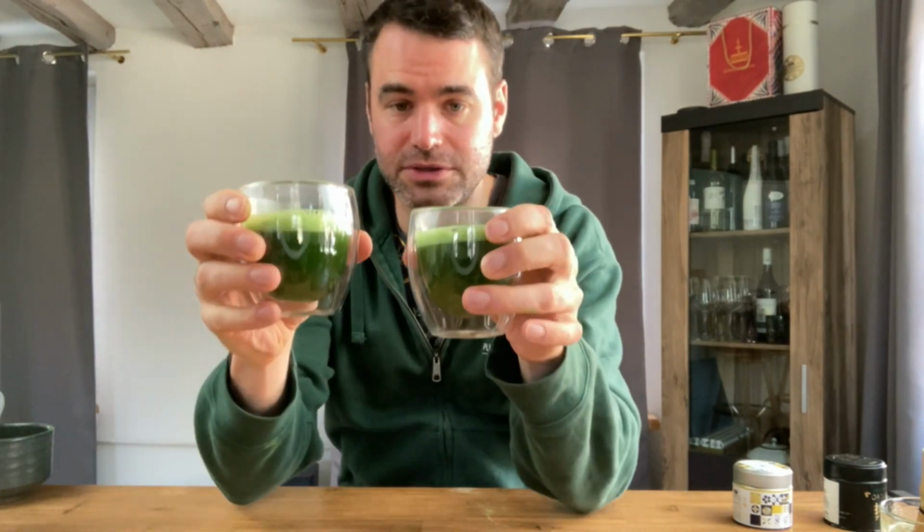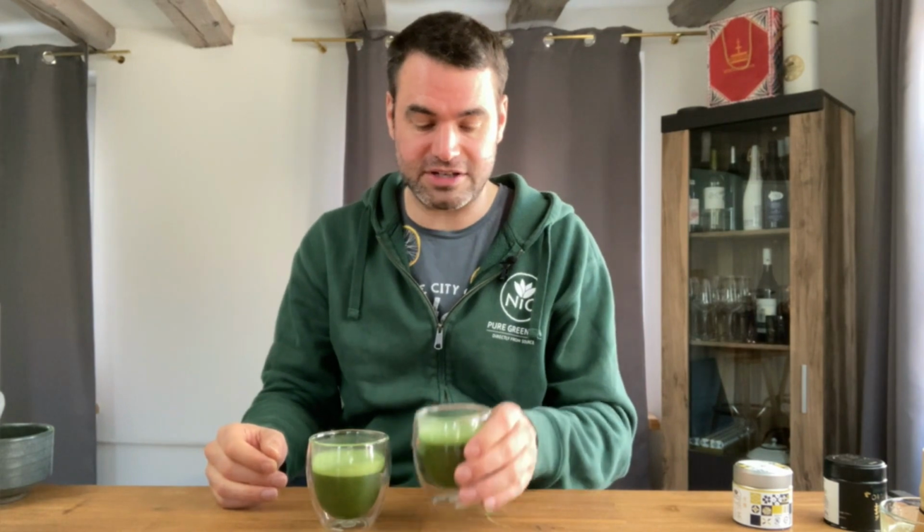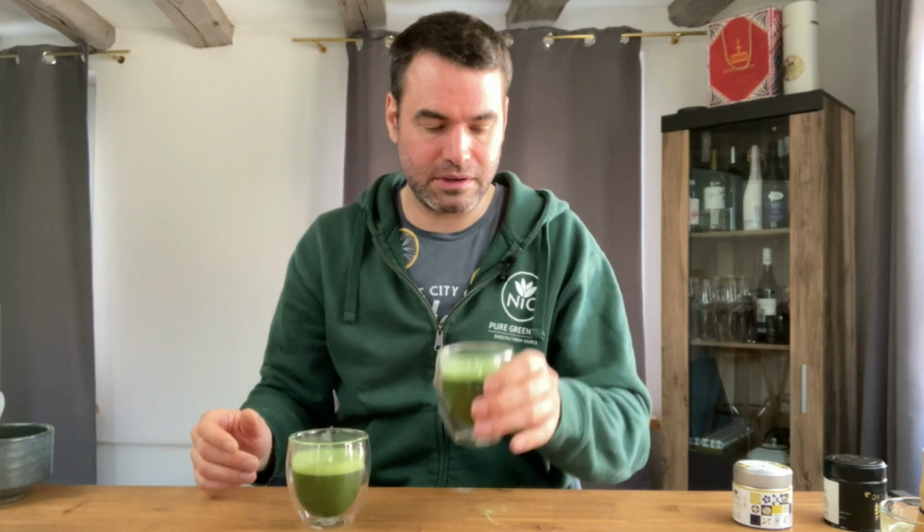So then we have the 2 matchas here. Second one is the Gokou Matcha, and first one here is the Okumidori Matcha. And now let's have a deep dive of these 2 matchas. So first one here, okay, so I'm getting quite a strong green note.